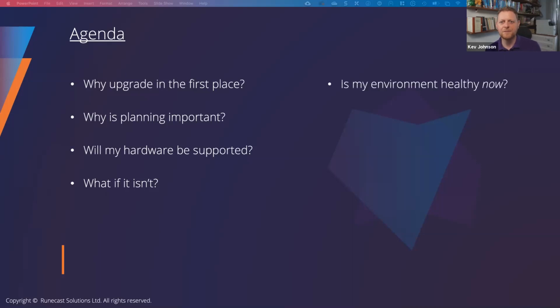We're going to talk about making sure that your environment is healthy right now, because you don't want to upgrade from a mess, because you're just going to end up with an upgraded mess. And then trying to find out whether the problems in your environment were latent, existed prior to the upgrade, or whether they were caused by the upgrade, that's going to be really difficult. We'll talk about the importance of interoperability, because very rarely do we ever see that all you have in your environment is a vSphere, vCenter and some ESXi hosts.